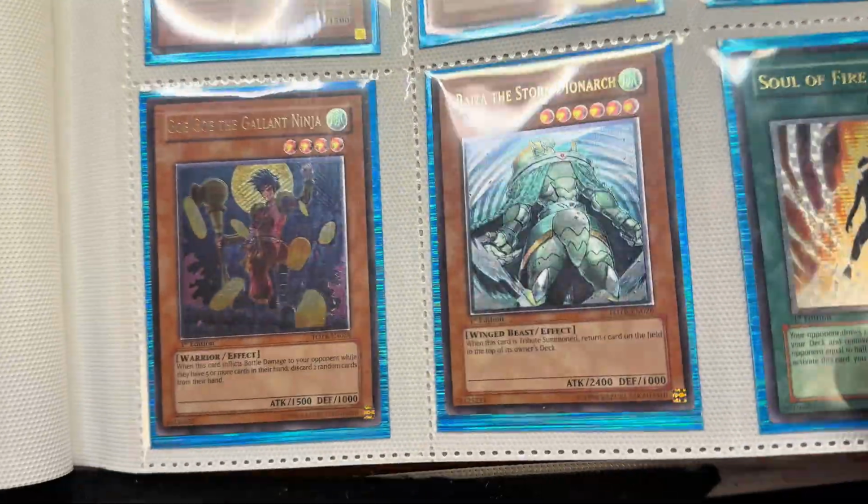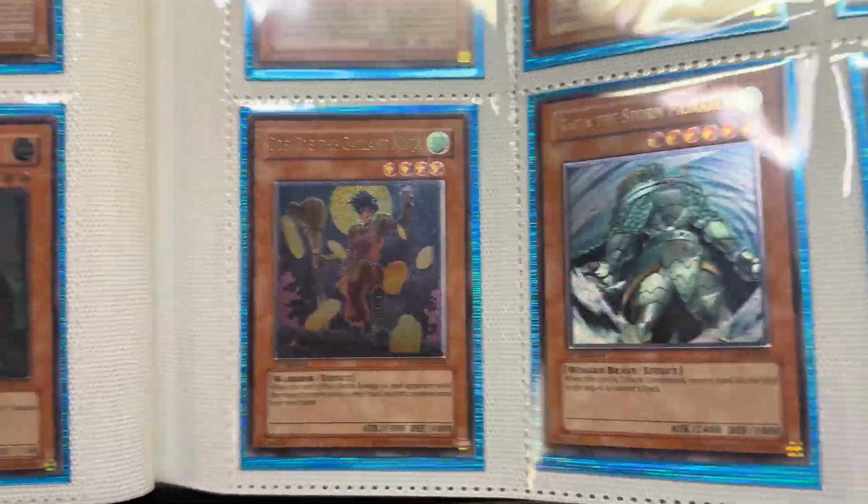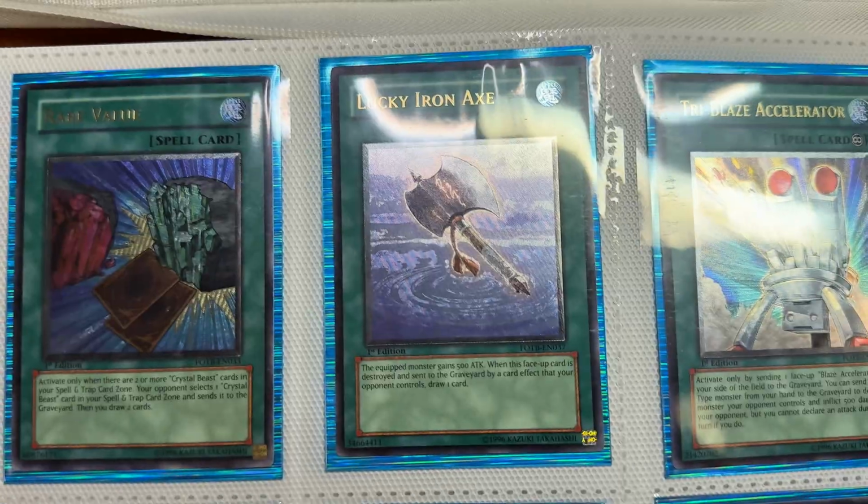Force of the Breaker, man, these ultis pop, even in North American print. Ryza is a gorgeous one too. We got the Soul of Fire, excuse me. We got the Ninja, Gallant Ninja. Next page. Rare value, Lucky Iron Axe.